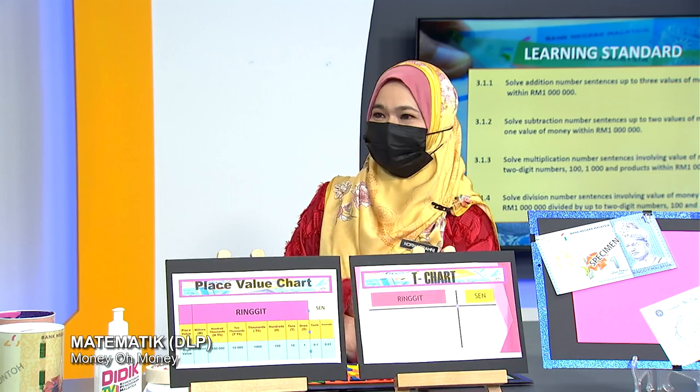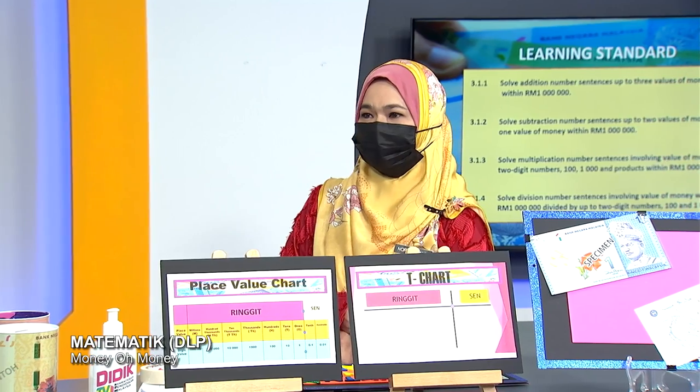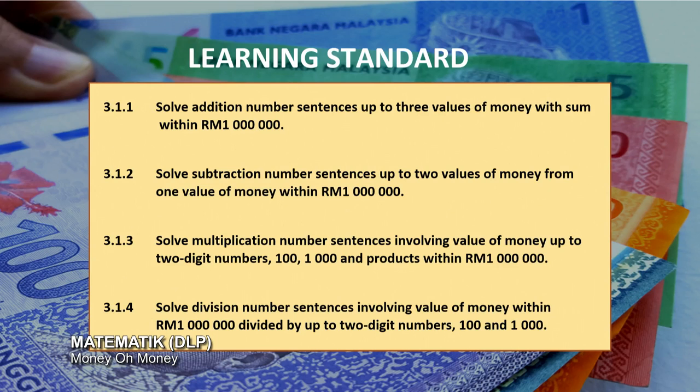Okay. So can you read the learning standard? Okay. Our learning standard, what are those, teacher? Okay, so learning standard to will be to people, okay, can you solve the addition to the number sentence to the value money. Okay. With the 1 million. 1 million. Yes. Okay, I bet there's a simple way for that. Yeah. But later, right, teacher? Okay, later. And then next.